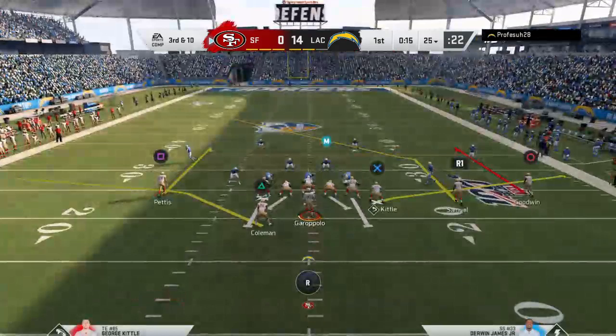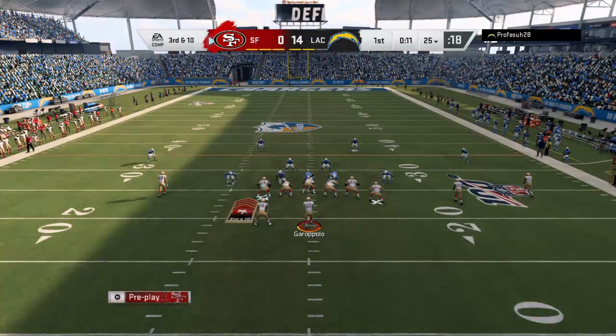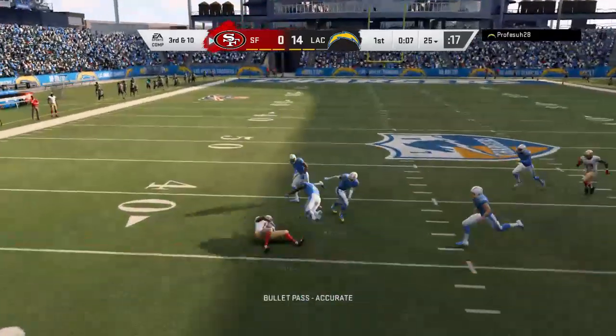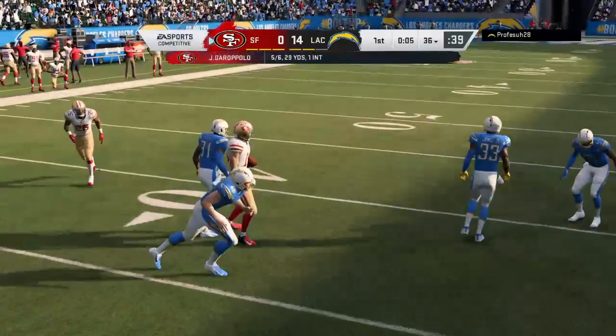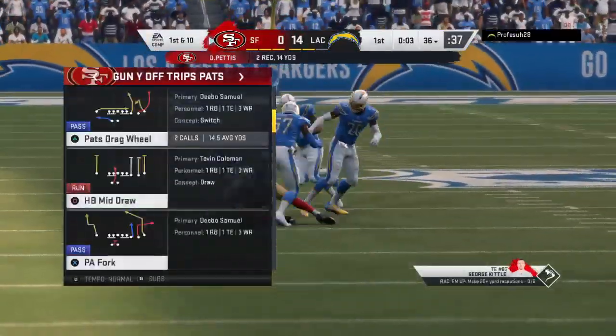Here we go. 21, 21. Here we go. Throwing is Garoppolo on third down. Open man is Pettis. It's complete. The Niners have the first down on a gain of 11.